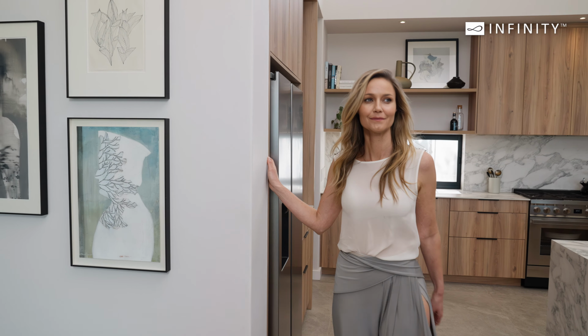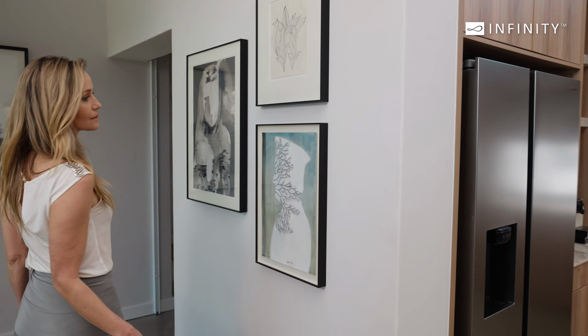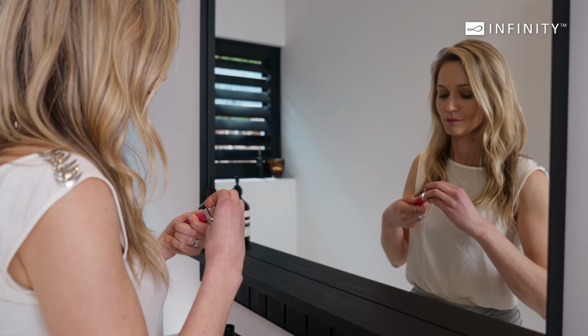My top interior design tip? You can never have enough gallery walls. Take a look at this vanity, also in Calacatta Hermitage Infinity.